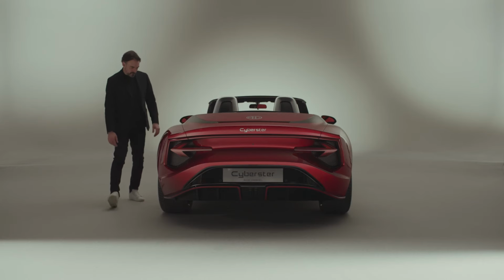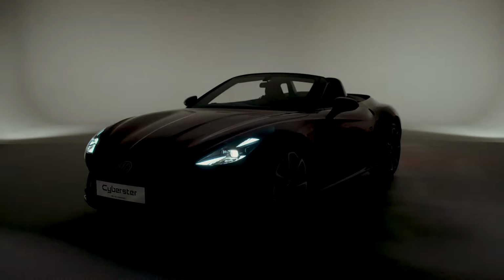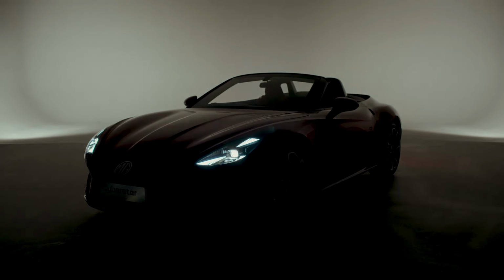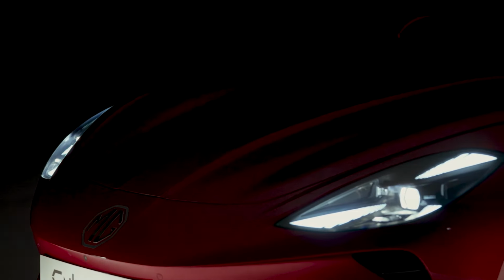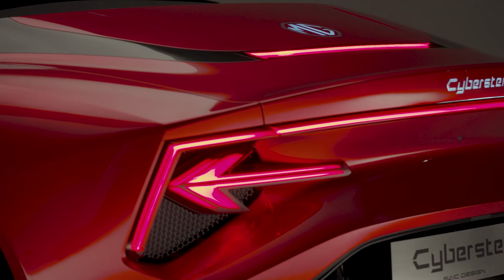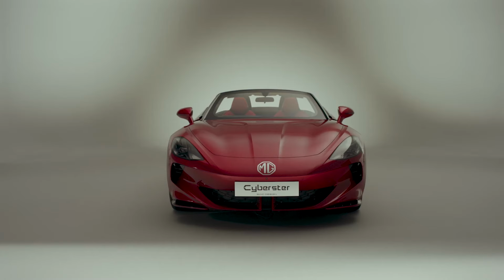Aerodynamics have played a big role in the development of this car. So we've got a very long, very low nose that helps to encourage the airflow over the top of the car. The rear is more precise and a little bit sharper to allow the airflow to separate, which is important for aerodynamics.